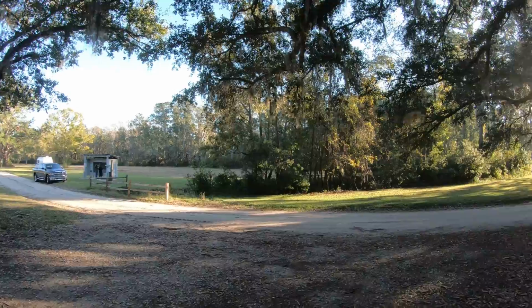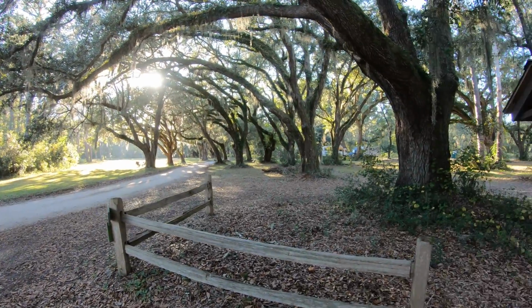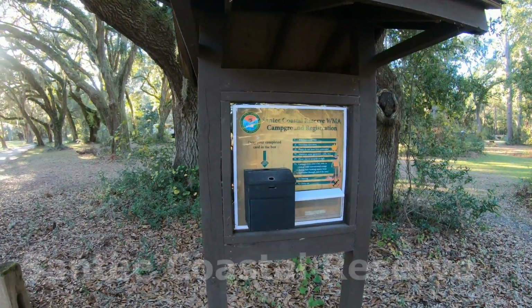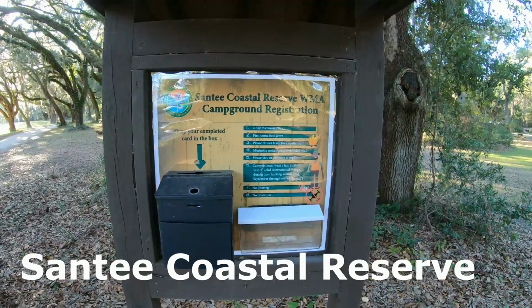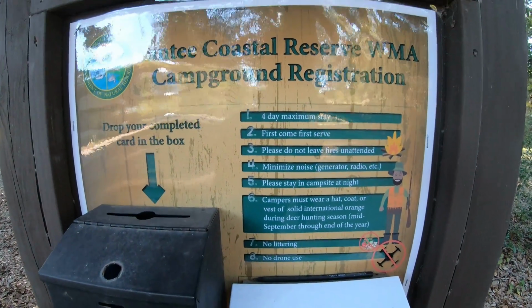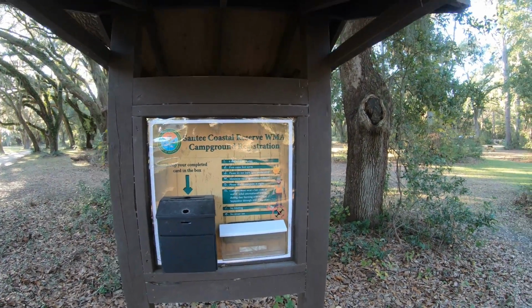We are in South Carolina, and we found this free camping spot on iOverlander. It's called the Santee Coastal Reserve Camping, and it's free. They just want you to fill out a registration tag and drop it in the box. You can stay up to a maximum of 4 days.